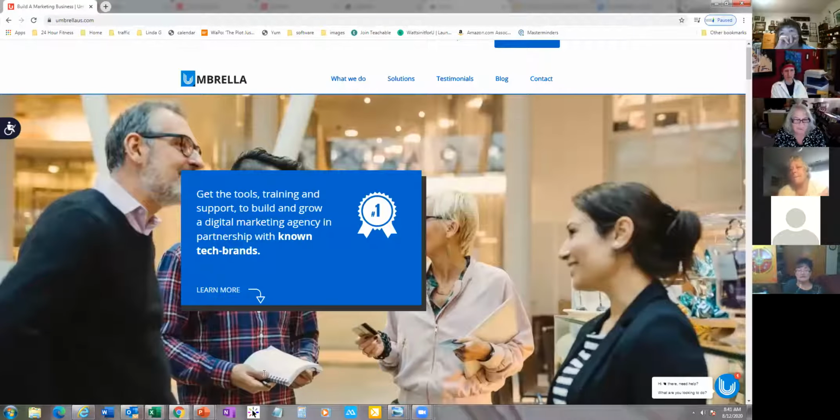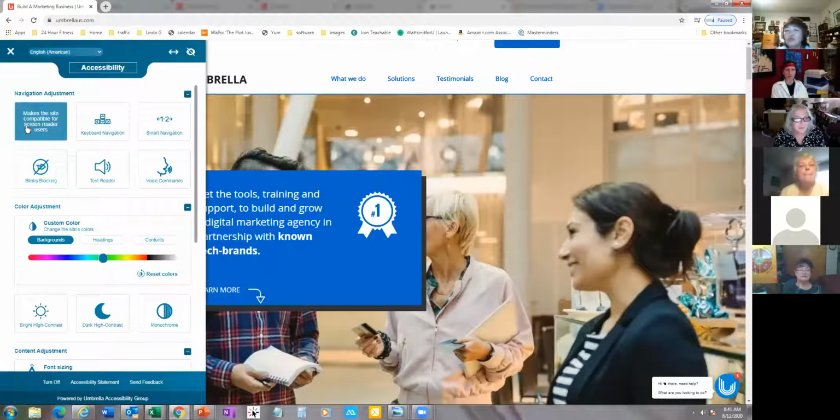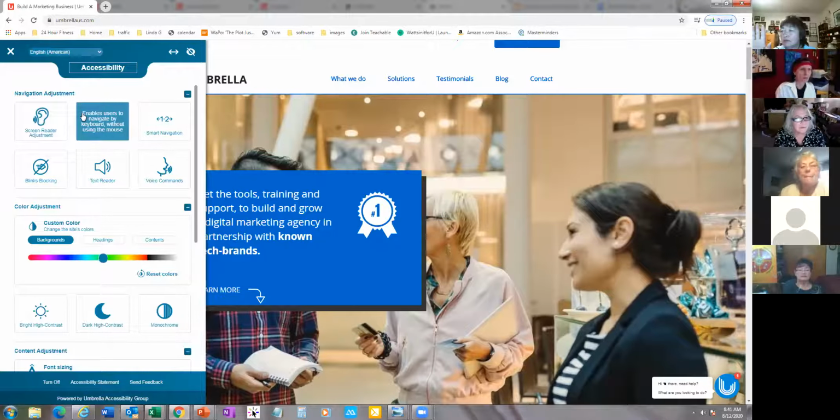All right, so this is the umbrella site. They have their full function up there. So you see this pop up on the left-hand side. I was playing with this. This is really cool. Likely, most of you don't need this, but Jamie, I don't know, with the cataract surgery, there might have been a point where a tool like this on a website would have been very helpful. So you're not having to put your readers on or something.